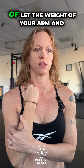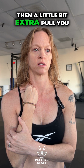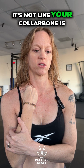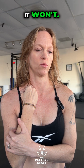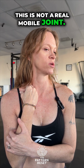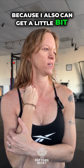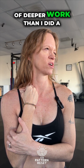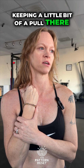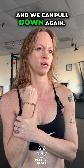And then you're just going to kind of let the weight of your arm and then a little bit extra pull you down. It's not like your collarbone is going to move a ton. It won't. This is not a real mobile joint. I like to add a little rotation because I also can get a little bit of deeper work than I did a moment ago. Keeping a little bit of a pull there. You can let go. And we can pull down again.